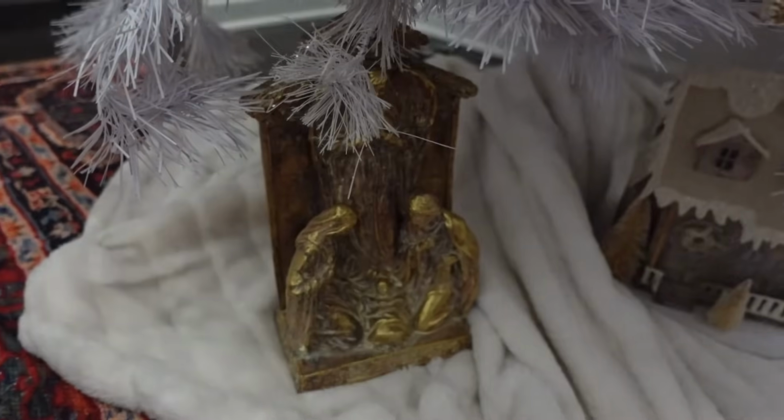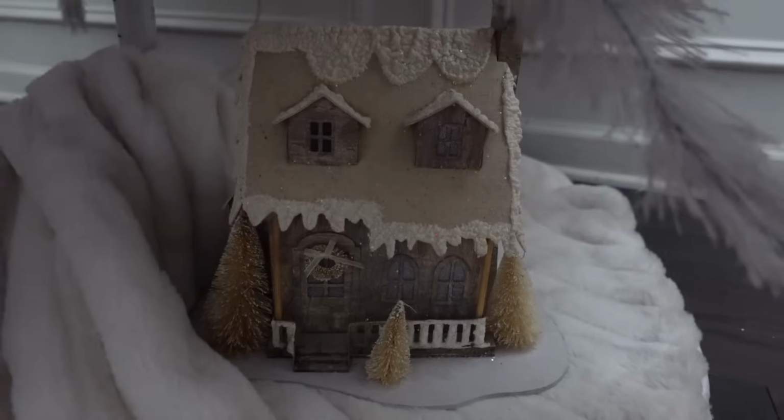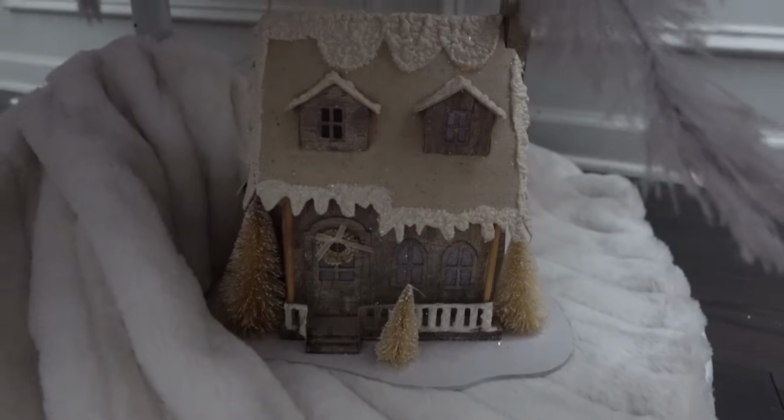And our little nativity set is from Home Goods. And our little house, we've had this for so long. This is from Home Goods as well. It's so cute. So yeah.